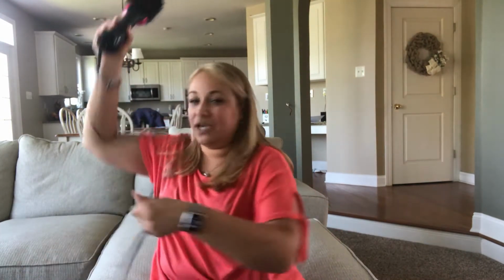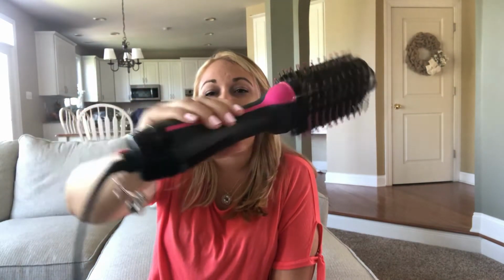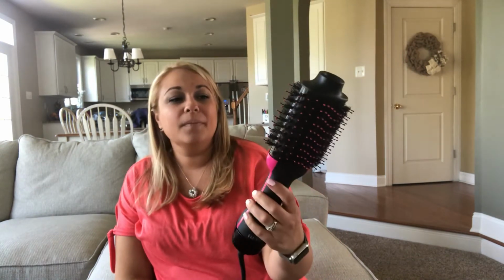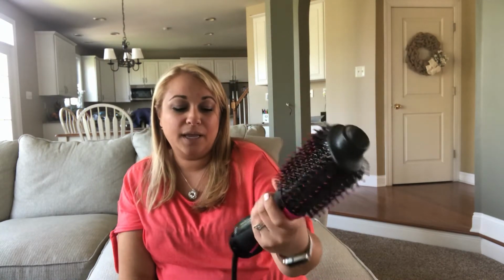And then my favorite item I couldn't wait to share is this 3-in-1 Revlon hairbrush dryer. I am not good at using a regular handheld blow dryer with a round brush like the salon does it. I always get it all mixed up and knotted, or it looks frizzy. This is amazing. So if you're not really good at doing hair and using the round brush and making your hair look silky and sleek, this is a 3-in-1 Revlon hair dryer.